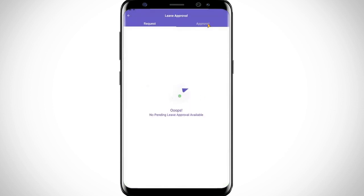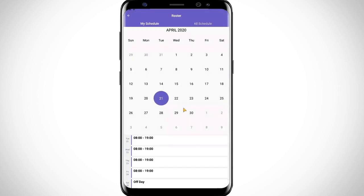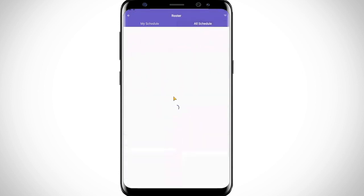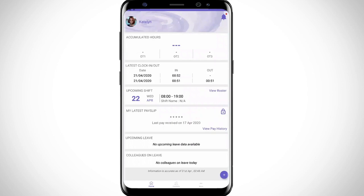In the app, you can also view your roster, as well as the schedules of everybody else in the company if it is configured to allow you to see them. There you have it for the mobile app.